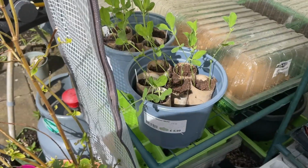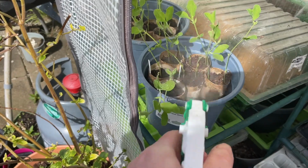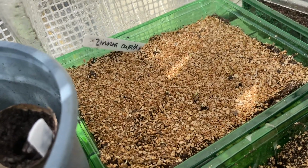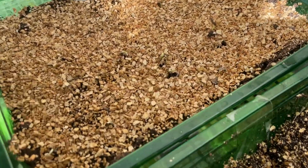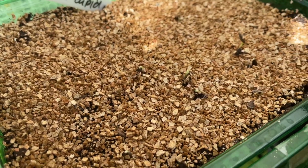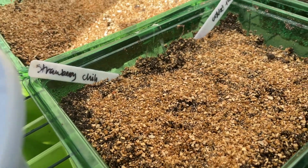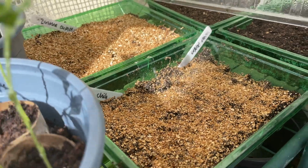Actually, we missed the sweet peas. Last week's video, I sowed the zinnia cupids, and look, they're starting to sprout already. See, there. Nothing's happening with the chilies, but I think they probably take a bit longer, but I'm going to mist those too.